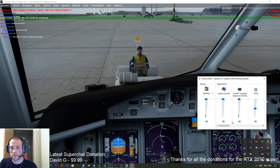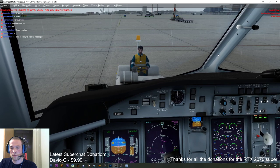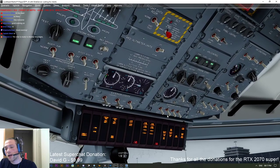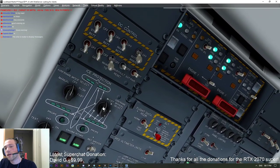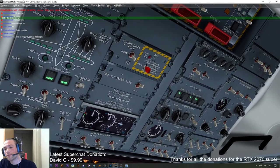Hello, Captain. We are ready for pushback. That's good to know. Let's go. Okay. Light is on red. I should have really turned these ones on first, but whatever. Okay, we look locking gear. Look good to go.